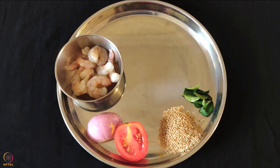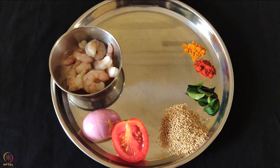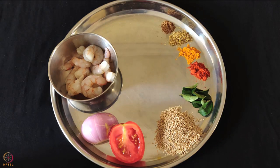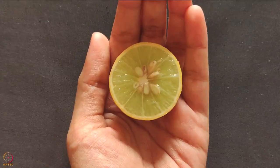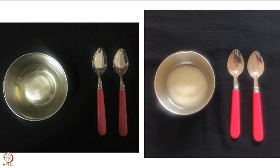Spices required for this recipe are 1/2 teaspoon red chili powder, 1/2 teaspoon turmeric powder, 1/2 teaspoon coriander powder, 1/2 teaspoon garam masala powder. You will need 1/2 lemon, salt according to taste, and 2 teaspoon oil or ghee.